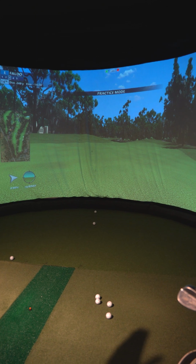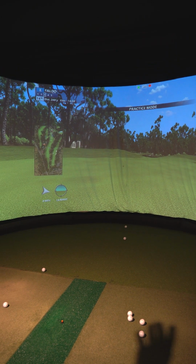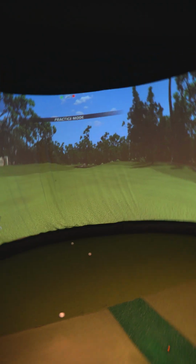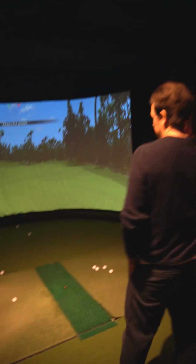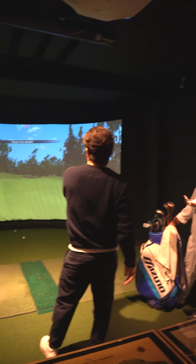Anyway, so we've gone to the 14th at Spyglass Hill. Quite similar. So slightly downhill. So I put myself a bit further back. I think Faldo had about 230 to the middle of the green. So we put ourselves a little bit further back because it's downhill. This green is similar in that you land it on the left and it runs to the right.